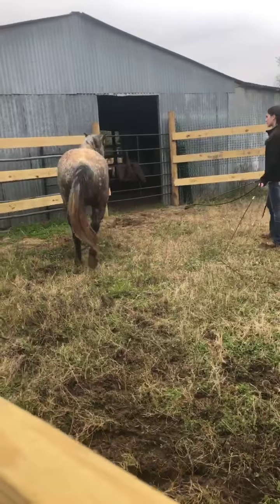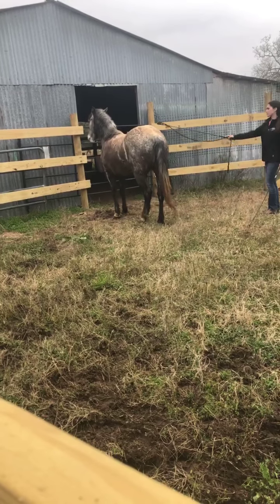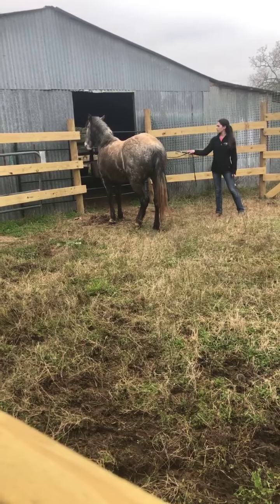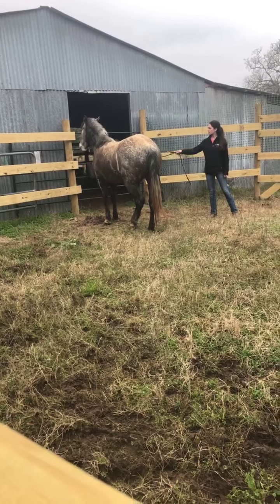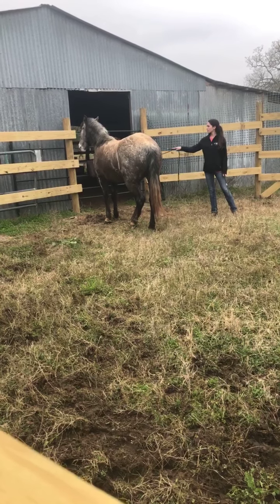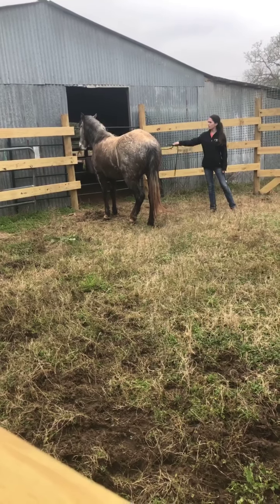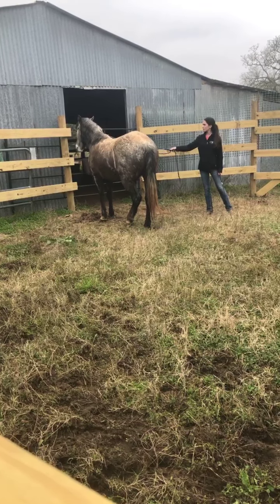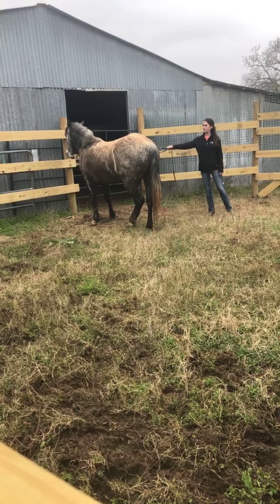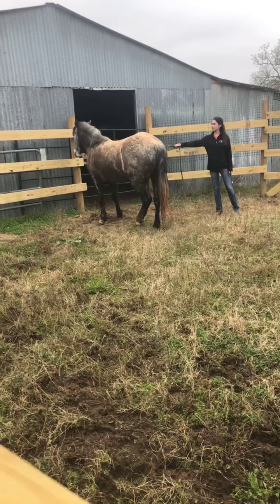It's okay if she just wants to run around you, just let her. Good, she's chewing. Yeah, just hang out there. You can give a little bit of pressure too. Sometimes they like a lot of pressure versus a little bit of pressure. A little bit of pressure sometimes makes them feel uneasy, like it's a fly on them or something. She's doing good.